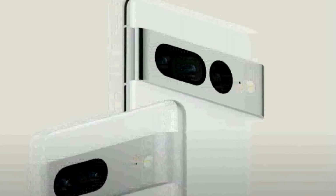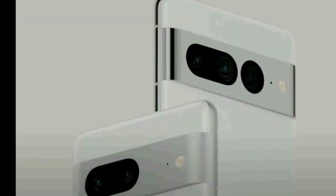The most obvious of these is that the Pixel 7 is set to be a touch smaller than the Pixel 6, and the display will reflect that, being 1mm narrower and 2mm shorter. Meanwhile, the Pixel 7 Pro's display is unchanged in size compared to the Pixel 6 Pro.